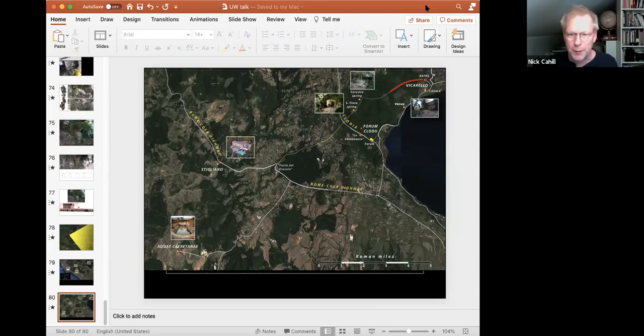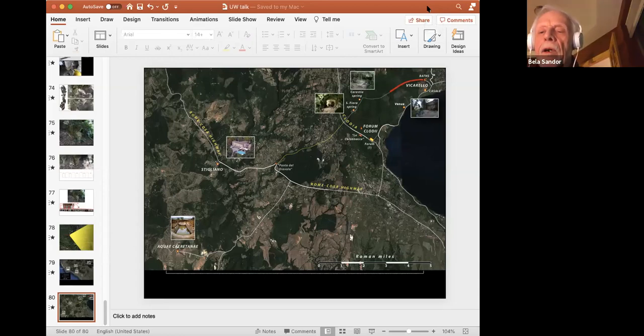And I see that a couple people, Bela and Jerry, have their hands up. So let me put them on. Bela, do you want to go first? Yes. I have a question about maps. What kind of maps and map notations did the builders use, in particular to mark distances and elevations? It must have been brutal to work on a hilly terrain.